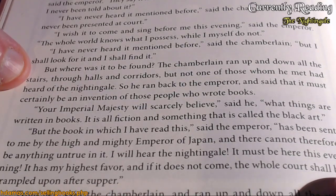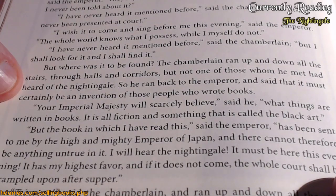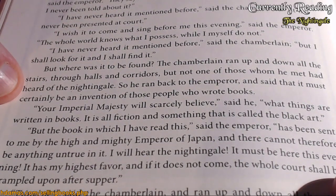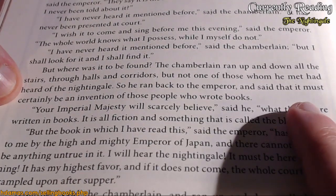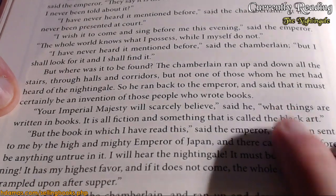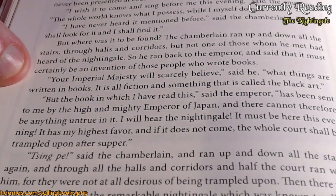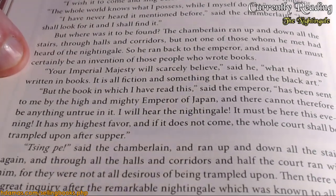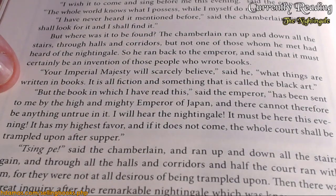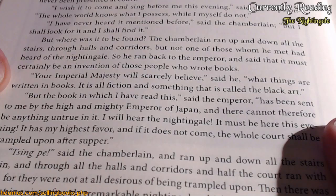But where was it to be found? The chamberlain ran up and down all the stairs, through halls and corridors, but not one of those whom he met had heard of the nightingale. So he ran back to the emperor and said that it must certainly be an invention of those people who wrote books. "Your imperial majesty will scarcely believe," said he, "what things are written in books. It is all fiction and something that is called the black art."